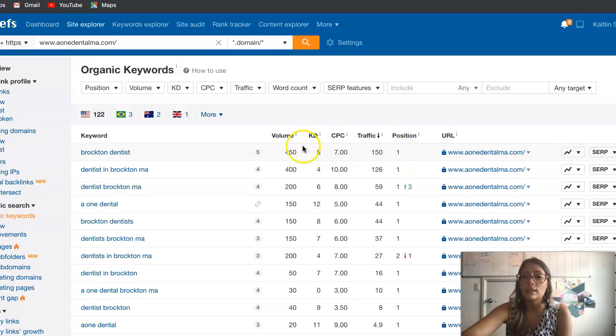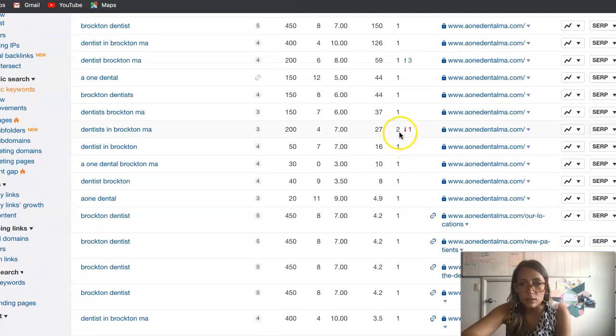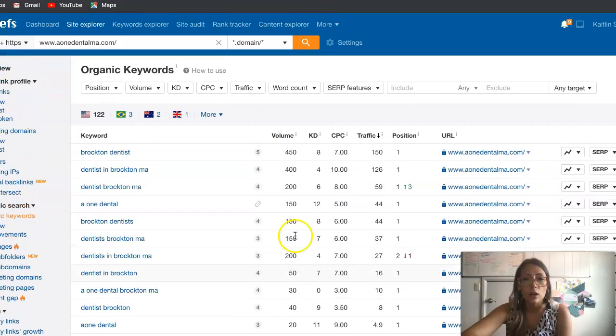If you really look at these, they have a lot of keywords with a lot of volume, and they're on the first page. This one's in the first position, this one's second position. I mean, they're right there at the top. So if we can hit some of these same keywords, we can take a lot of their traffic.